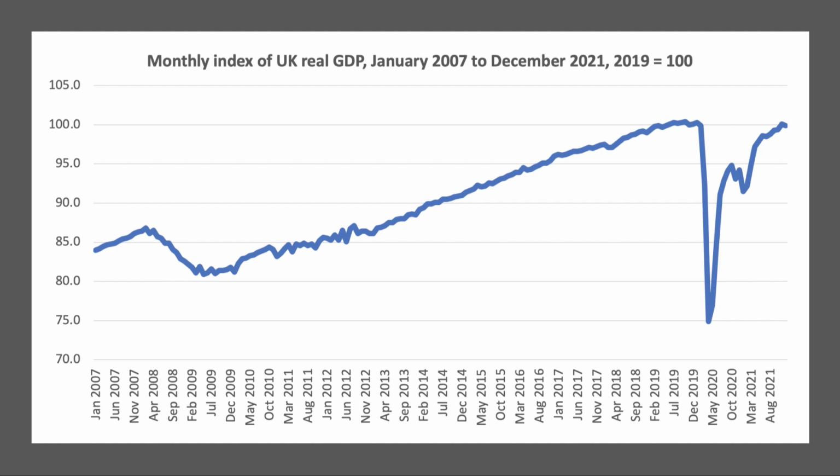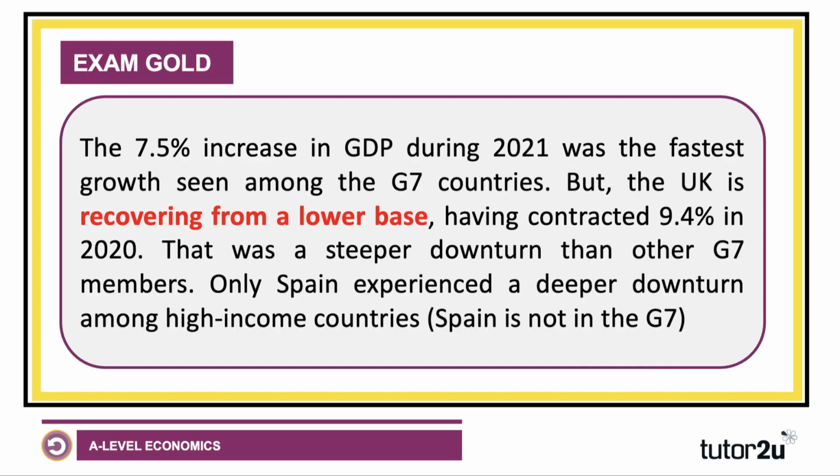And as you can see, the UK economy grew above its pre-pandemic size for the first time in November 2021. Now, that was the fastest growth seen among the G7 countries, the group of seven leading advanced industrialised nations. And the government's trumpeted that as a very positive sign. However, the key point to remember is that while 7.5% is excellent, the UK is recovering from a lower base. The percentage, of course, is sensitive to the base effect. And having fallen by 9.4% in 2020, that was a steeper downturn than any other G7 member. In fact, only Spain experienced a deeper downturn amongst the high-income countries. Spain is not in the G7.